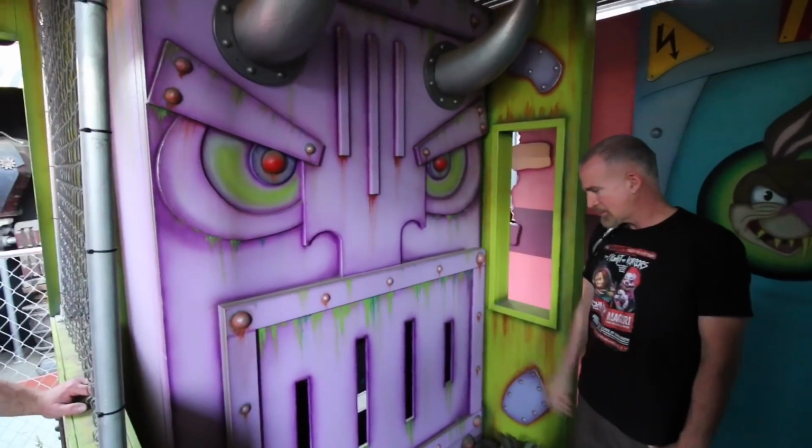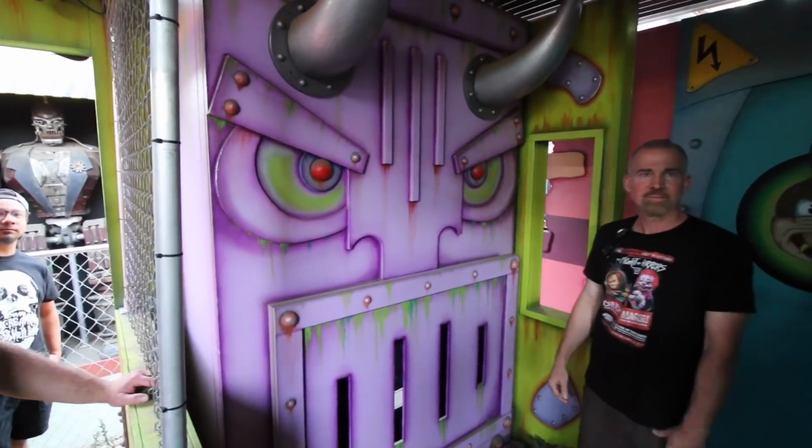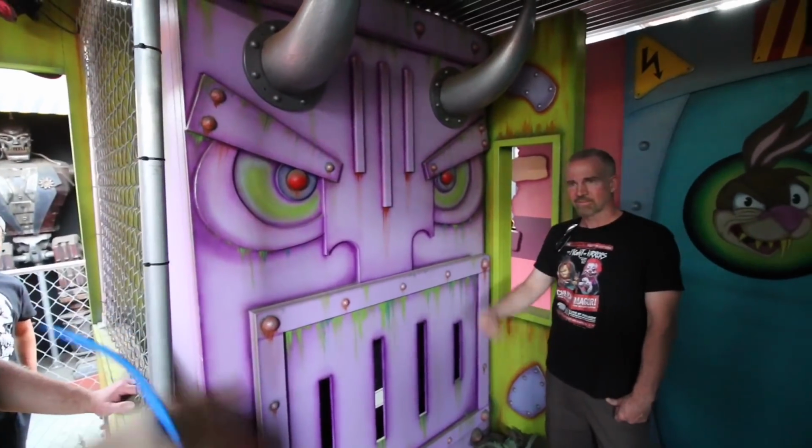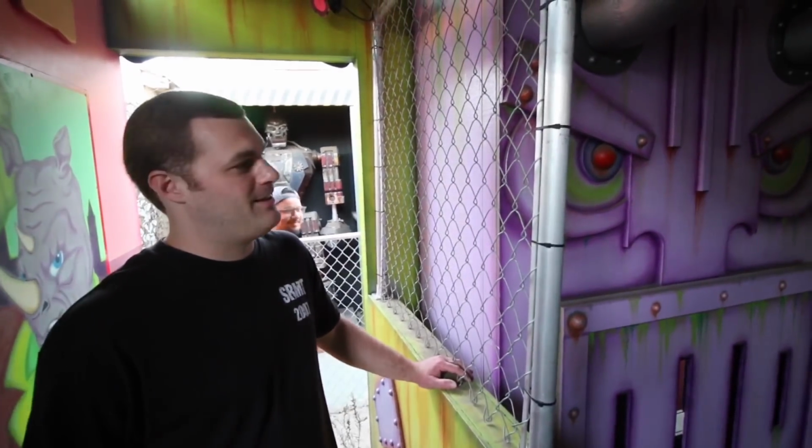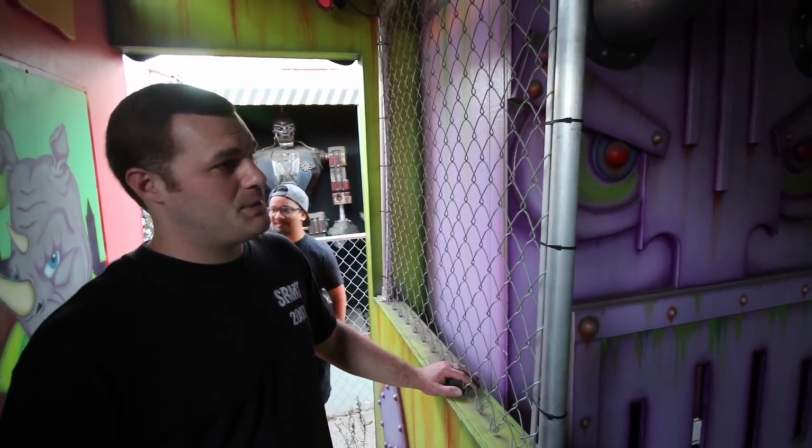It's funny you say Toontown, because this reminds me a lot of the Roger Rabbit ride. Yes. When you're going through here, the furnace. The direct inspiration, yeah. I love that ride. So this whole room is pulled from that, really.